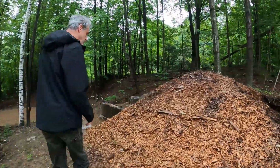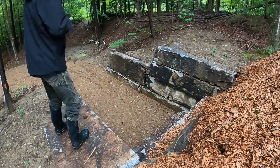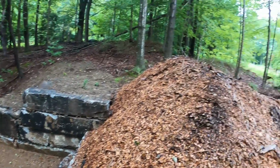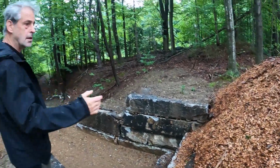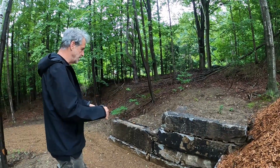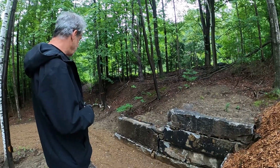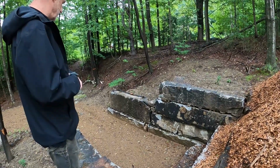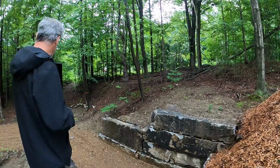So we want to eventually, we've been working on this for a couple of years now. We'll be doing the composting in here. It's up here now because we were working on this. When we finish this, we'll push all the wood chips and stuff right into here, and then we'll do all the composting in this bin. The next project here is to put a concrete pad in the bottom of this so that we don't sink into the mud with the machinery.